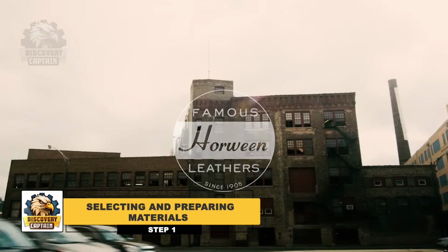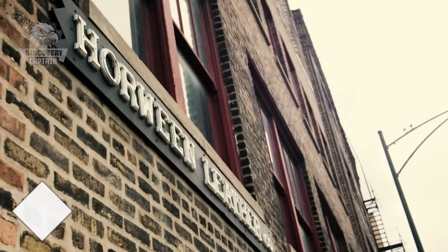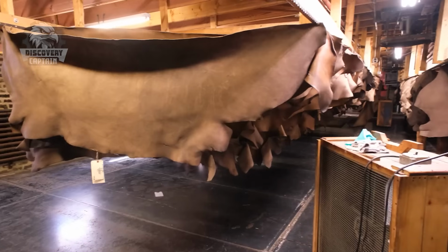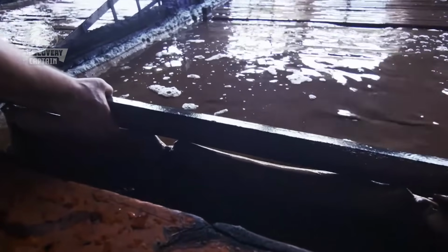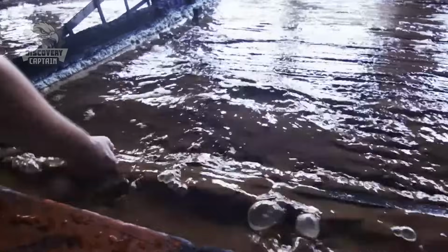The basketball making process begins with selecting premium full-grain leather, the essential outer material that creates durability and grip. The leather used in NBA basketballs comes from Horween Leather Company in Chicago, one of the oldest leather tanneries in the US.